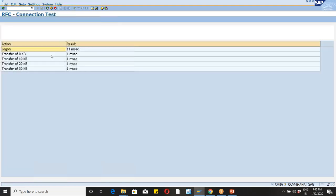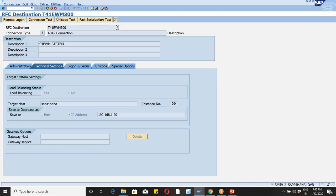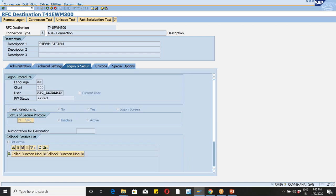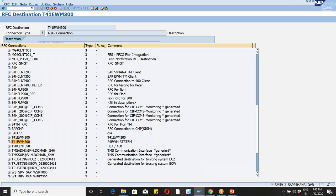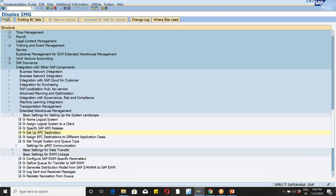Let me create it. Now you can see it over here. We will be assigning all these things automatically, and the system will come out of here. So we have generated this distribution model. This WM2, T41, EWM 300 and EWM is just the creation of a distribution model for our ERP warehouse number. Getting it? Now we can check whether our warehouse has been assigned and created for a distribution model. Clear?